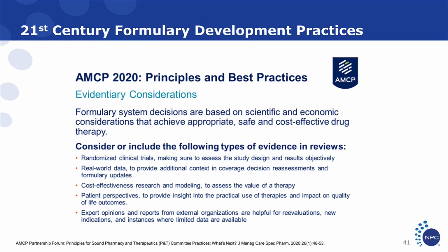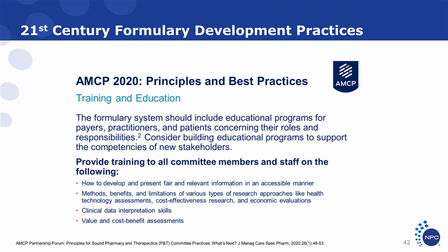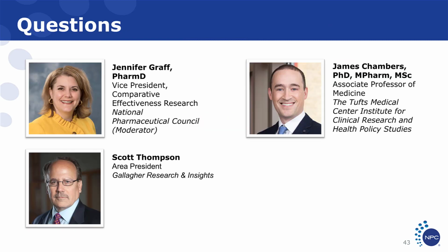The second element that AMCP focused on was around training and education and making sure that the methods and data can be available for not only the health plan clinical representatives, but also the external P&T committee members. So understanding how to interpret the clinical data, how to interpret value and cost benefit, and how to present this in a fair and accessible manner is one of the other approaches that we can be thinking about. So I think one of the elements that's coming up, and we see it a little bit in the AMCP program, is how do we think about some of these elements?